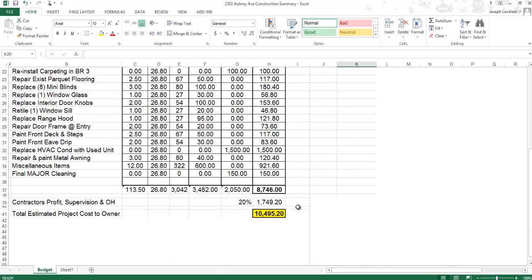So it adds up to about $8,746. That is contractor's cost. So if you do this yourself, hopefully you could hit that number. If you hire us to do it, we're going to charge 20% for overhead and profit, or $1,749. So you can hire community building and restoration to do this for about $10,500.